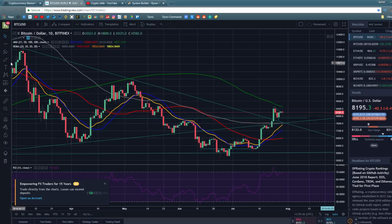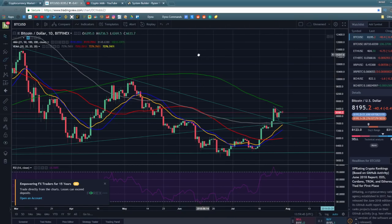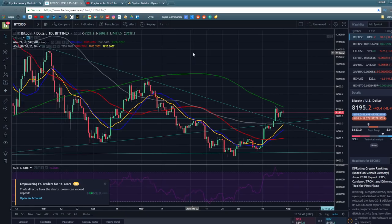That would be this moving average right here, this green moving average. I called that orange in another video, and immediately after I mentioned I was colorblind, apparently that is green, and I'm just really bad with colors. I am colorblind, if any of you guys weren't aware of that. That's a fun fact about me.